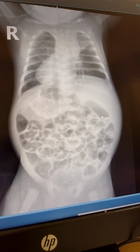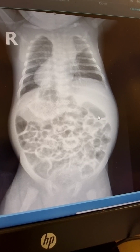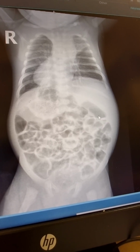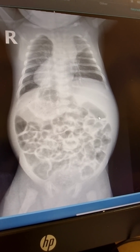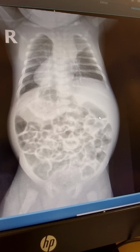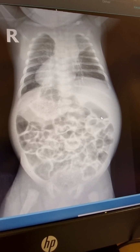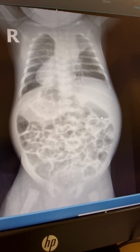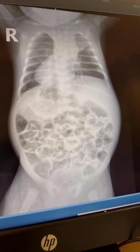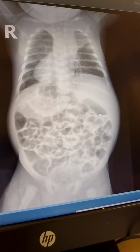On examination, the baby looks ill, tachypneic, distressed, respiratory rate is 65 cycles per minute. This is the vital signs: temperature 36.7 and heart rate 160 beats per minute. Chest examination: there is decreased air entry, bilateral basal crepitations. Cardiovascular: S1, S2 within normal, soft systolic murmur. Abdominal examination: abdomen soft, relaxed, no hepatosplenomegaly. CNS: baby is active and reactive to handling.